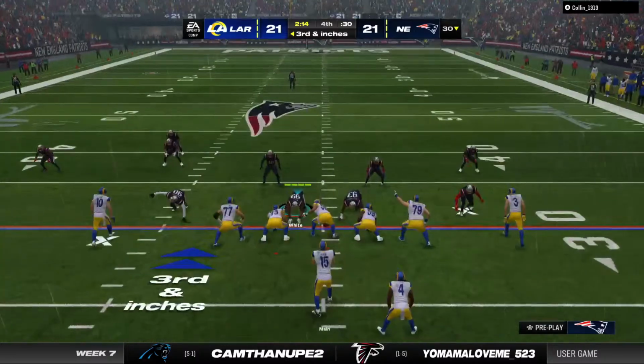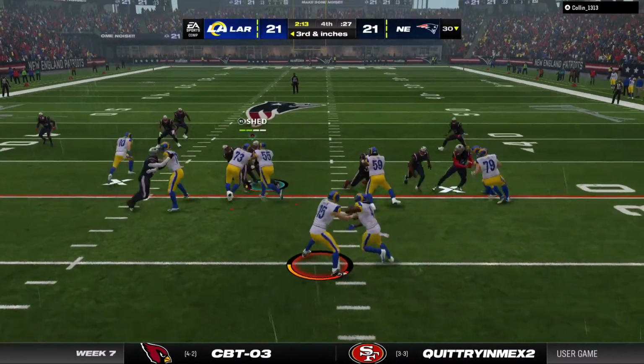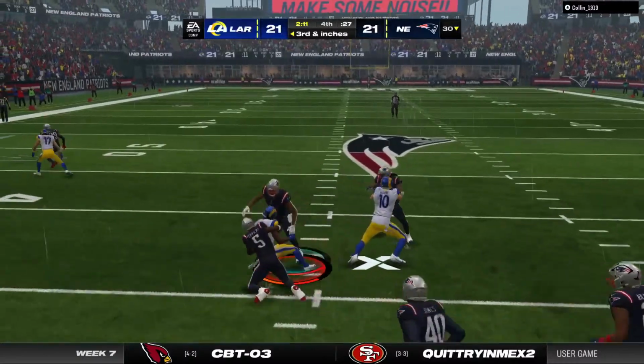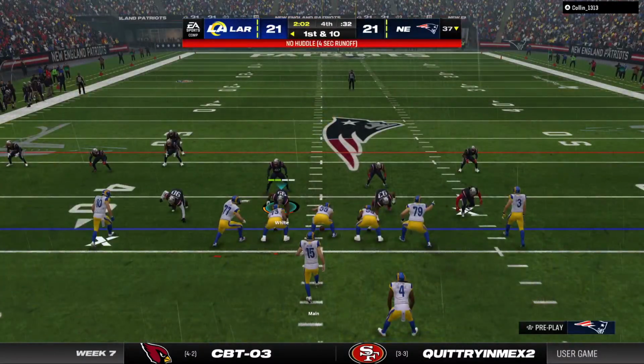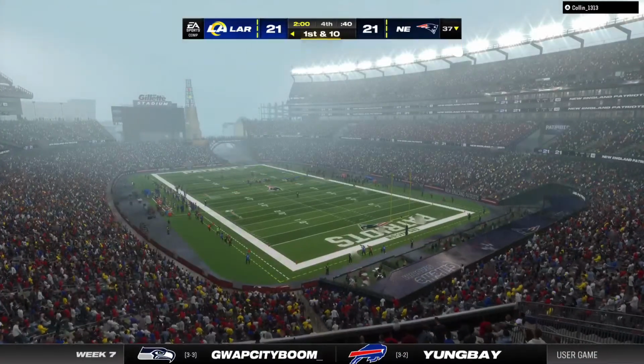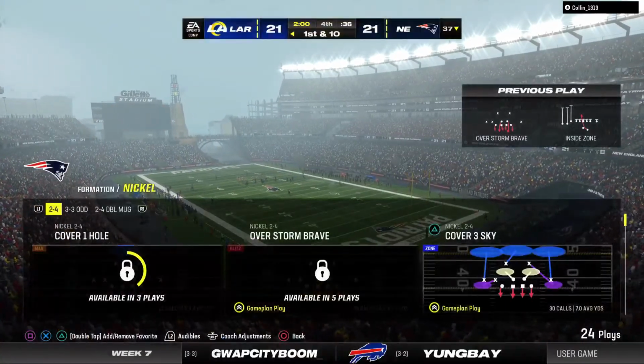3rd and inches. They'll try and run here with Swift. And he will have a first down as they get him to the ground at the 37. Getting down to the good stuff. All tied with 2 minutes remaining on EA Sports.